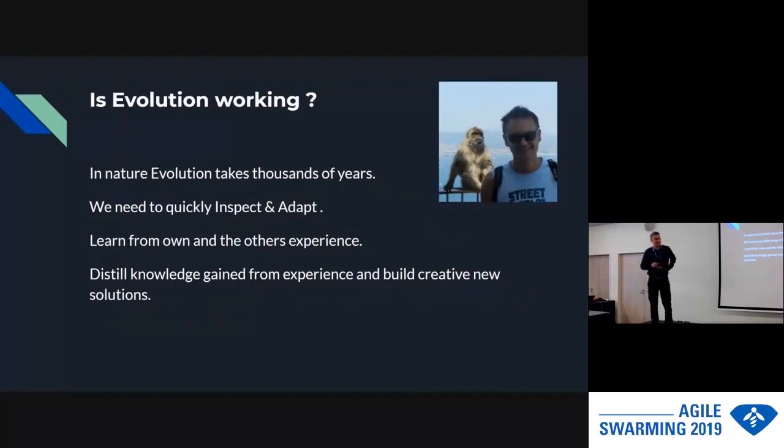So now, is evolution working? As a matter of fact, we don't have so much time as the evolution in nature. We need to inspect and adapt and learn from each other. I think that this conference is a great example of what you can learn and see how other people are working. And this knowledge needs to be distilled. And based on it, you need to quickly build creative solutions to your problems.